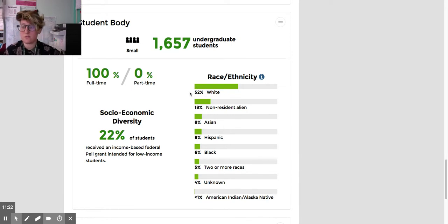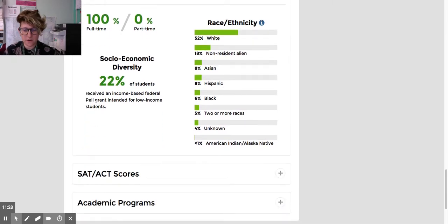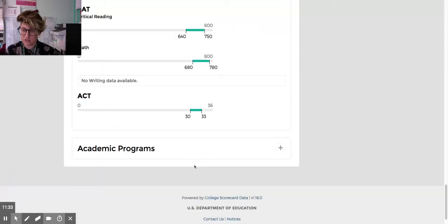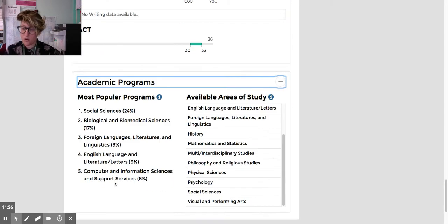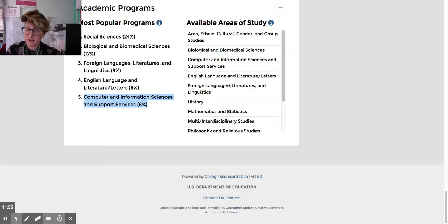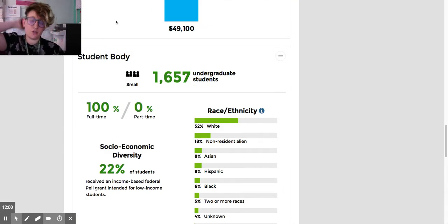52% white. So this is a predominantly white institution. How might that feel as a student, right? How might that impact your experience at the school, right? SAT, ACT score. So that's where you can look at, am I in range, right? And academic programs, you can see what are the most common. So 24% social sciences, 17% biological and biomedical sciences, right? And all of it down the line. Just because it's 8%, like the comp sci program at Grinnell is really hardcore, but only 8% of students are doing it. That doesn't necessarily mean it's not a good program. It just means it's not as common. And then these are the programs that are available. So this is another tool that you can use in researching schools.